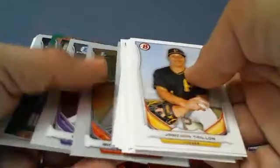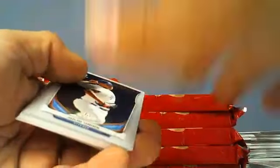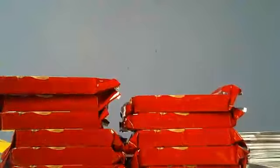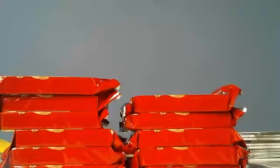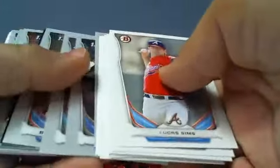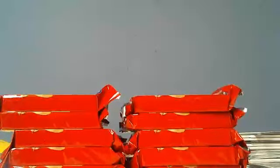Bases. Base. Josh Schwarber and Gordon again. Eloy Jimenez, numbered to 150. 80 of 150. Ryan Yarbrough and Tyler Naquin. Tyler Reed, something like that. Tara Reed, or I don't know. Bases. Oh, not what I thought it was. Chad Snyder, Hunter Renfroe, Mark Zaganoose, and Delano DeShields. Yeah, this is all prospect stuff.